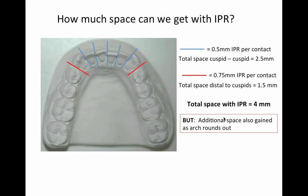How much space can we get with IPR? Well, we can see here that between the mesial of the first premolar to the opposite first premolar, we can gain about 4 millimeters of space. However, it's very unlikely in most of our cases that we'll need anything like that. What happens with a fixed appliance is the arch rounds out. As the arch rounds out, you gain a tremendous amount of space.